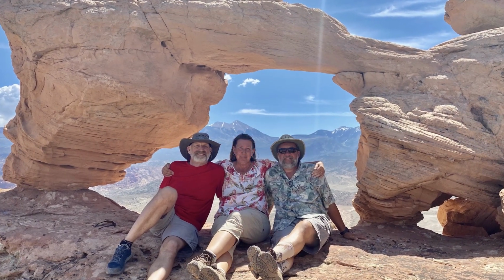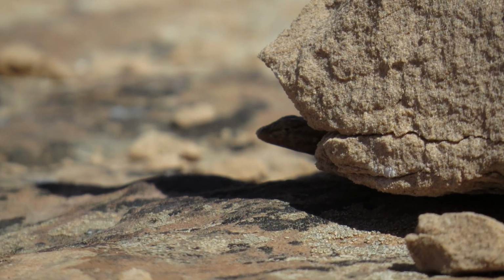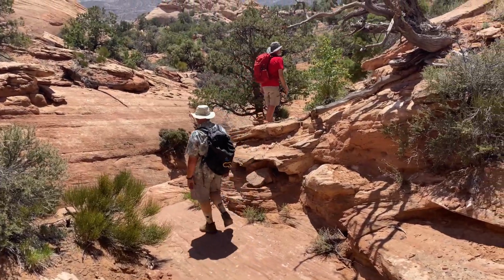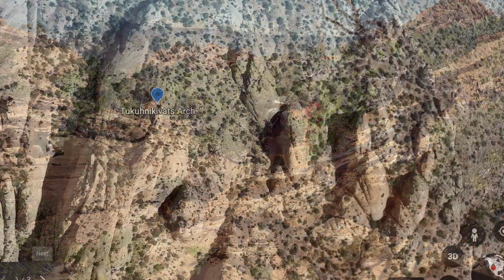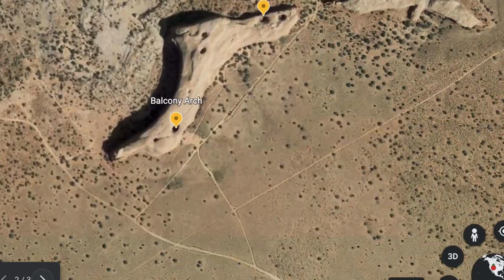It's a great place to spend time with friends and meet some new ones. With two more arches in the vicinity to go see, we hiked back down the hill to the truck and conferred with our maps. We were going to head to Balcony Arch and Picture Frame Arch.